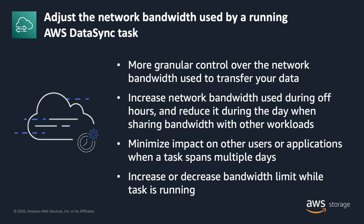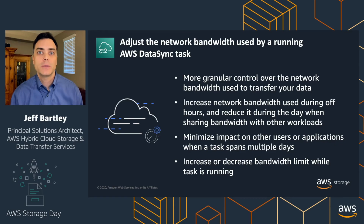Okay, so we're going to talk about two features that we've launched around DataSync on Storage Day. And the first of these is the ability to control the amount of network bandwidth that DataSync is using. So this is similar to the feature that we just talked about on Volume and Tape Gateway, a similar use case where we have customers who are using DataSync to migrate their data from their on-premises environments up into AWS, and they need to control how that network bandwidth is utilized.